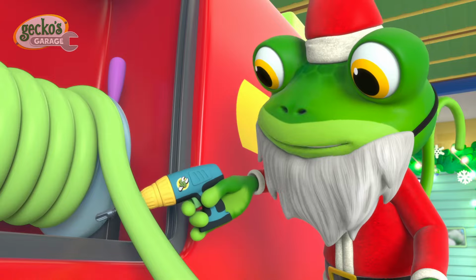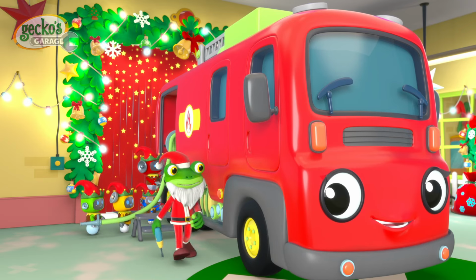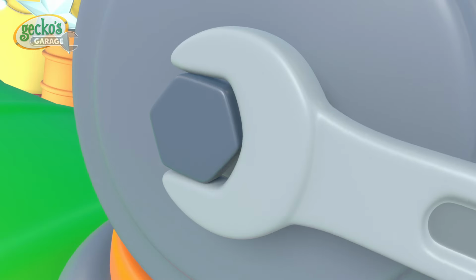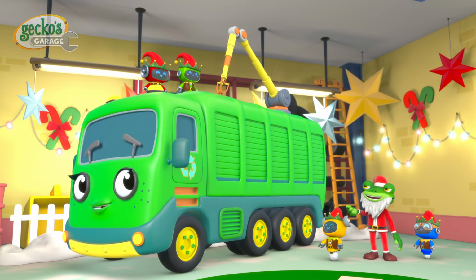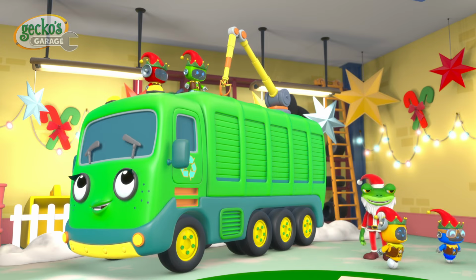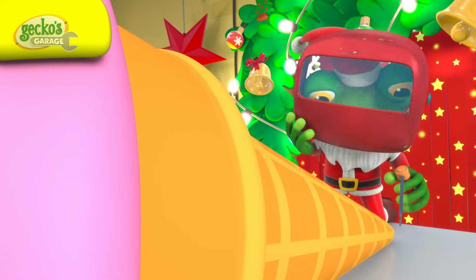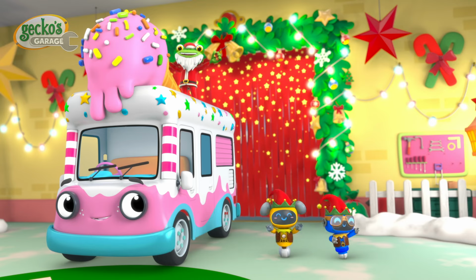A hose sprays water when things get hot. Fiona's fire truck will use this a lot. Mama Recycle's grabbing arm is next, to pick up the waste that she collects. One more fix left for our team. So let's attach Vicky's giant ice cream.